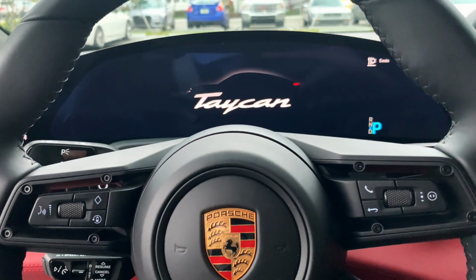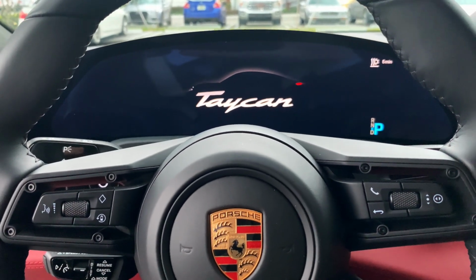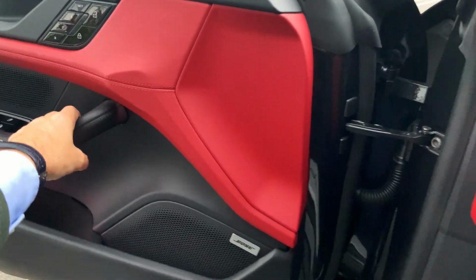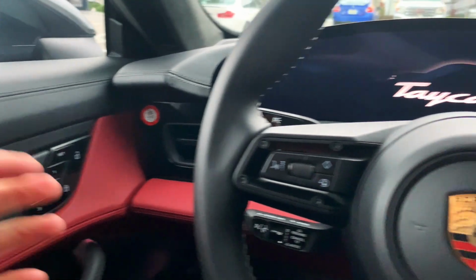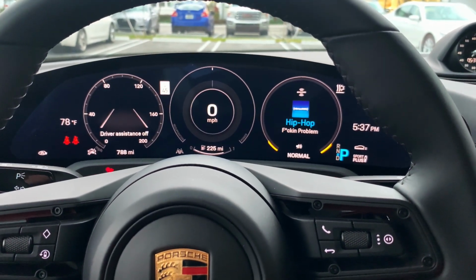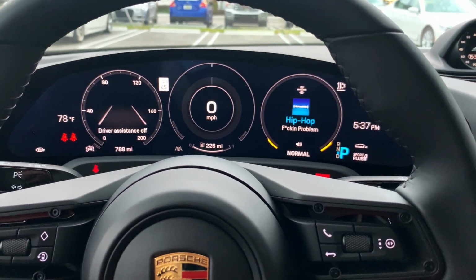I'm greeted here by the dashboard showing the beautiful Taycan name and also the general design language of the vehicle on the display. Let's close the door here of the black and Bordeaux red leather interior. And as I have the key inside my pocket and the door just closed, the ignition automatically turned on and we are ready to drive.